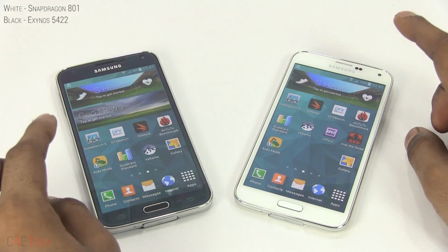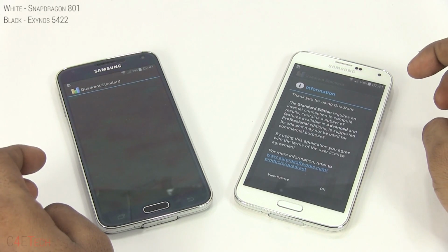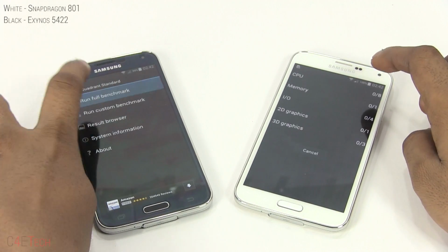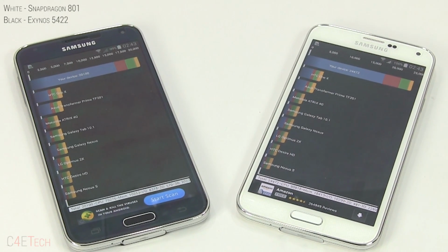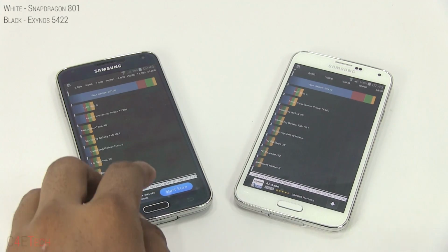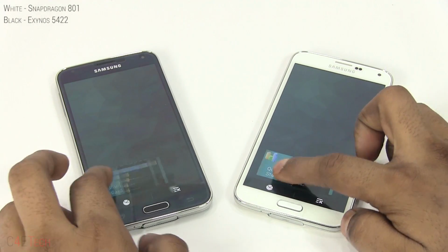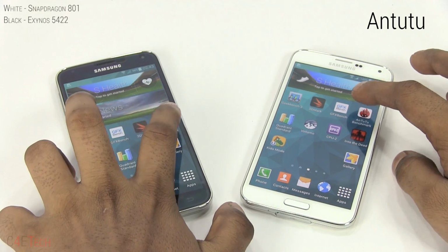Alright, so next up, let's move on to Quadrant Standard. And run a full benchmark. The Snapdragon variant seems to do better when it comes to Quadrant Standard. An outright win here, but anyway, let's clear that from the memory and now move on to AnTuTu.